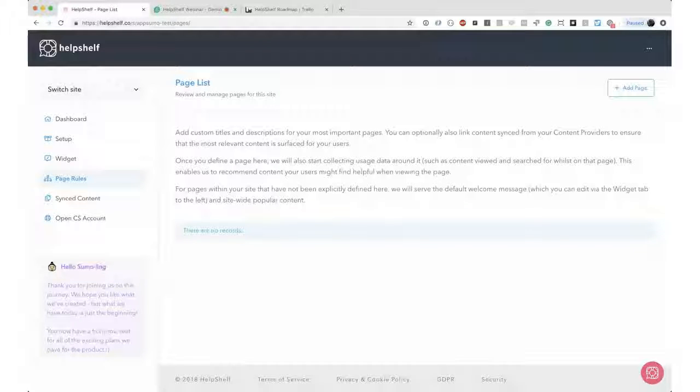Sometimes you want the chat widget, whether that's Intercom or Drift, to immediately show on pages that are high conversion points, whereas other pages you want Help Shelf to take center stage. And that's really quite important when you think about it. So you can set up different rules, and that's something that you'll be able to do very soon.